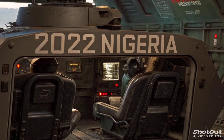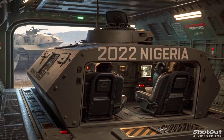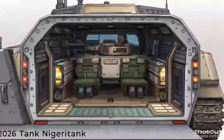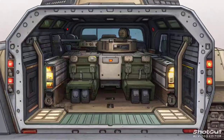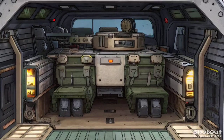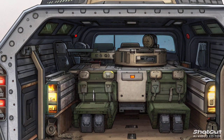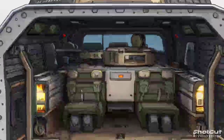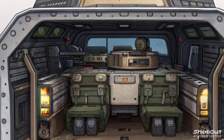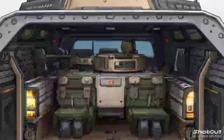The tank's development also has broader implications for Nigeria's economy and technology sector. Over 40% of the components are locally manufactured, and more than 2,000 Nigerian engineers, technicians, and factory workers were employed during its production. Universities and research institutions were involved in everything from metallurgy to software development, showing how defense projects can stimulate national innovation.